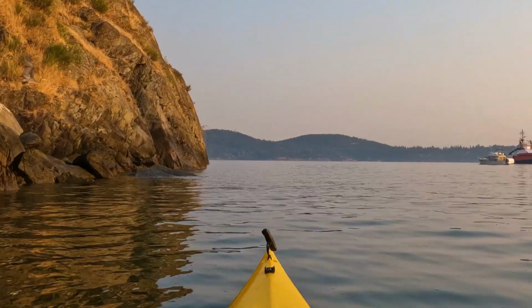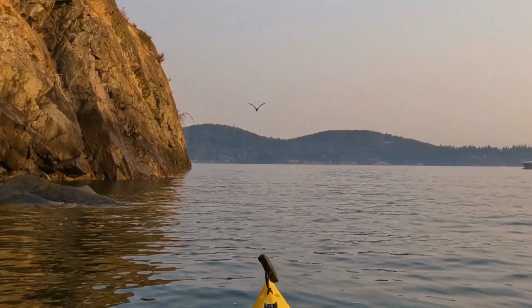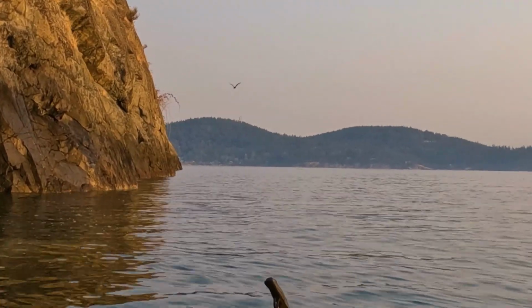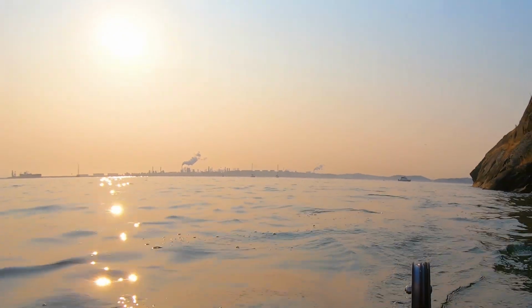Startled a great blue heron here as I paddled around Cap Sante. That's Guemes Island in the distance. Beautiful shot of the sun rising to the southeast.